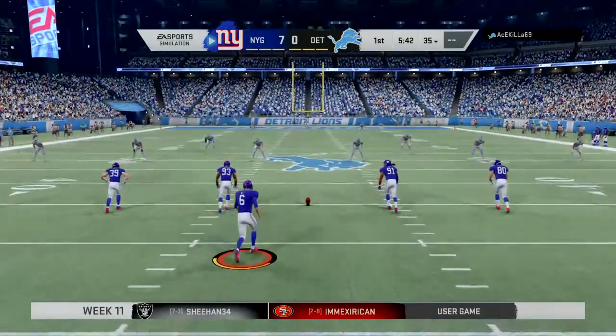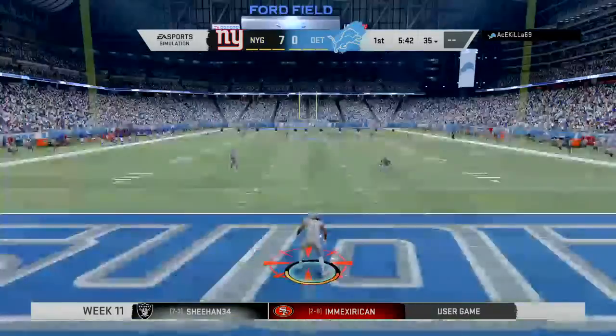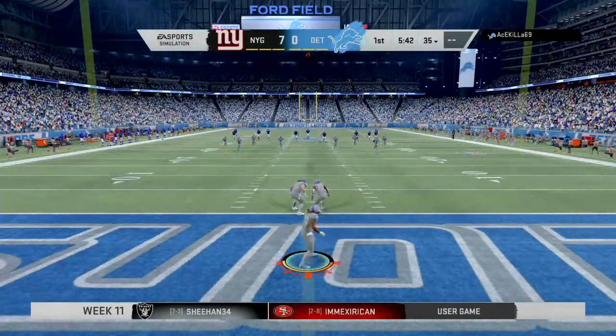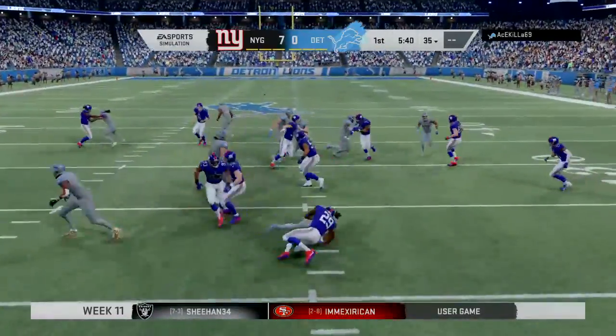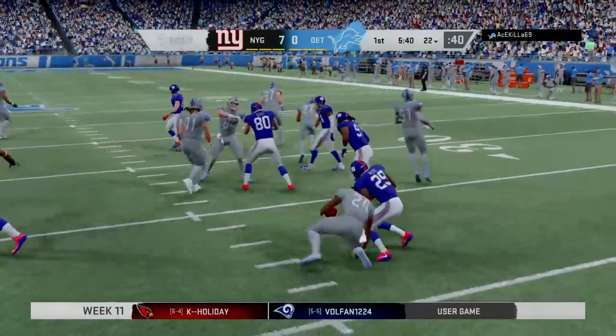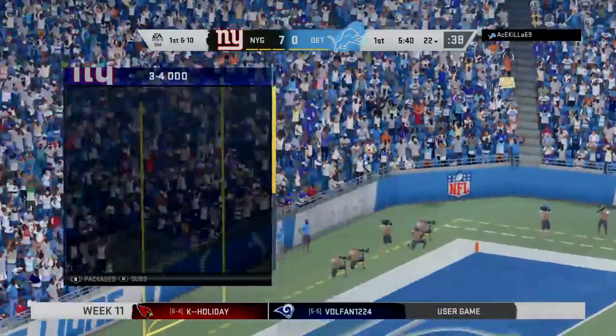Set now to kick this one away, and off it goes. That'll be taken in the end zone. And he'll get it up past the 20 to the 22-yard line.